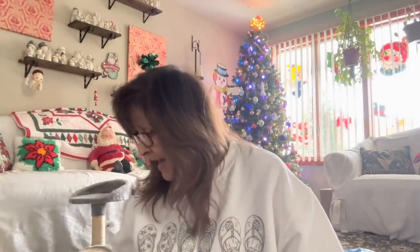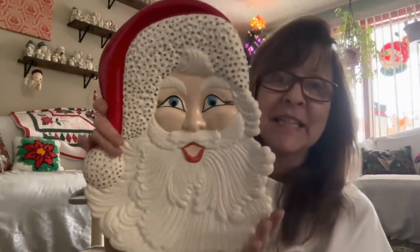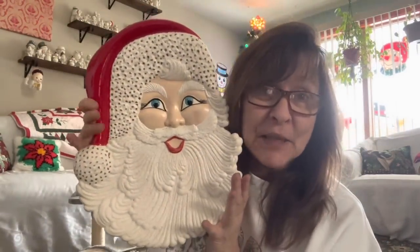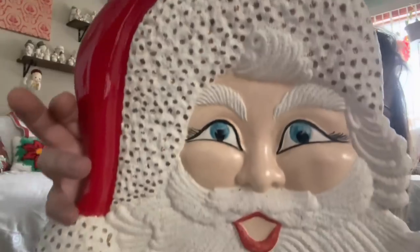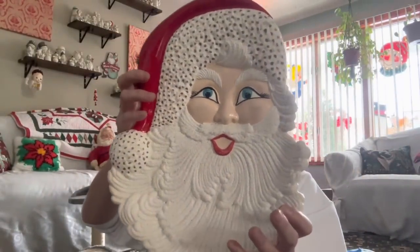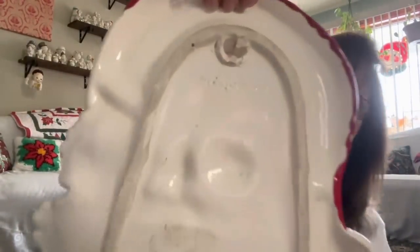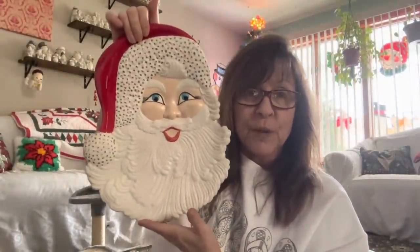I also got this. Look at this, guys. This is somebody's ceramic project. Look at that. It is an Atlantic mold. It says on the back there. And I thought it was just awesome. And you could see it's quite large. So I picked that up.